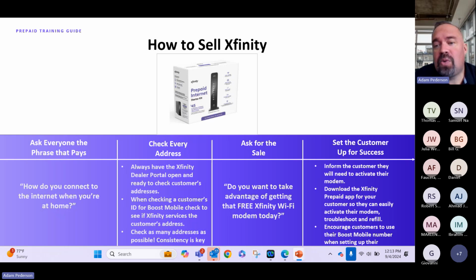Make sure your customers know when you sell it, they will need to activate their modem. Download the Xfinity Prepaid app for your customers in your store so they can easily activate the modem if they need troubleshooting or any refills. And again, ask if they have Boost. If they can, use their Boost number when setting up for that $5 discount.